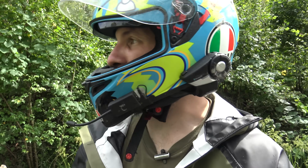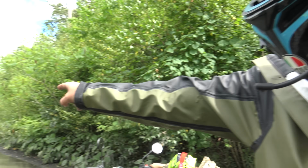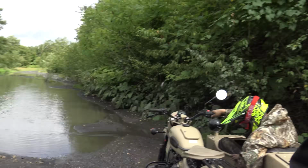Alright, so we didn't know that this trail was coming up to this. I don't know if we're going to make it, but this is the only way we can go to get back.